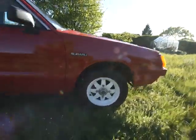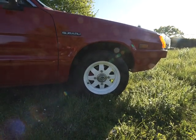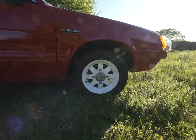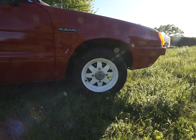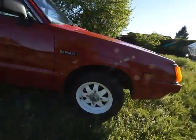The wheels were powder coated white last year, so they're all good condition, solid. You can see in there new discs and brake pads too. New tyres, Goodyear tyres, in good condition. Still lots of tread left on them.